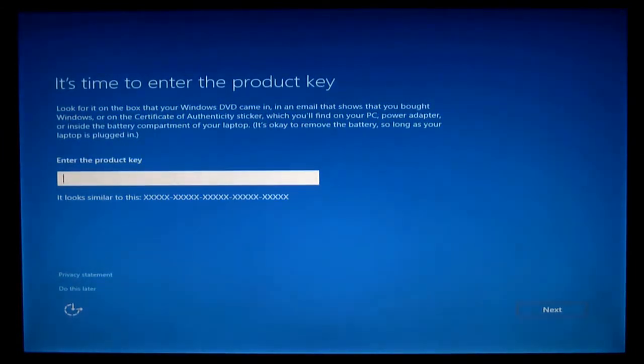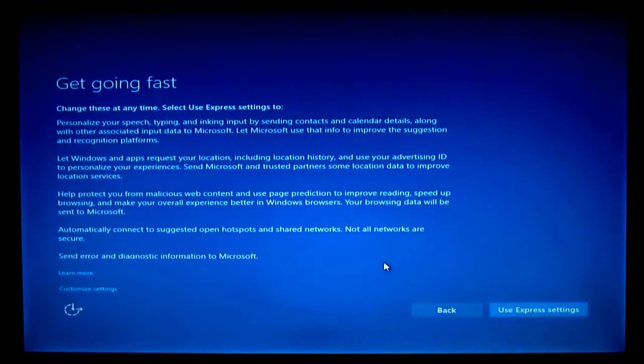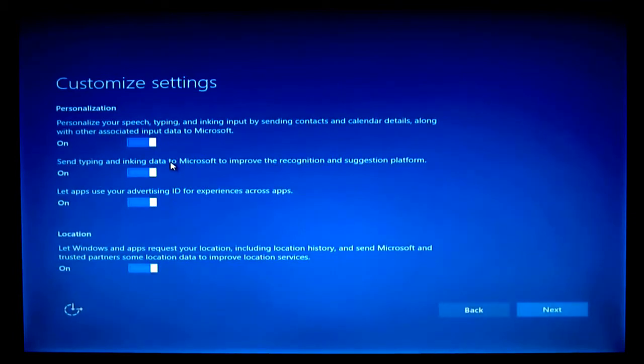Alright, asking for a product key again. Like I said, this particular laptop configuration has already been validated by Microsoft. My activation was successful when I did the free upgrade from Windows 7, so this is a valid machine. That's what allowed me to do this clean installation and not have to worry about a product key. So easy for me here to say do this later. Okay, I do not want to use Express settings because Microsoft collects too much information. So I'm going to turn these off.